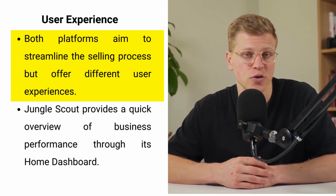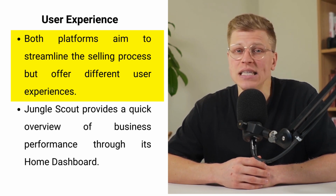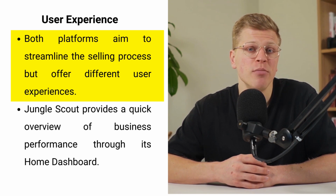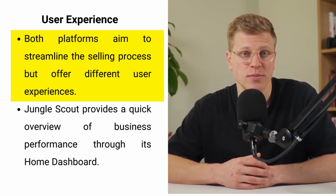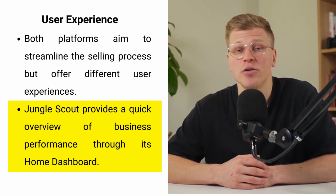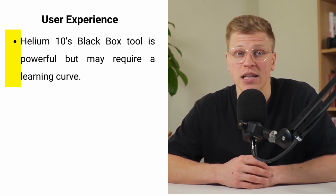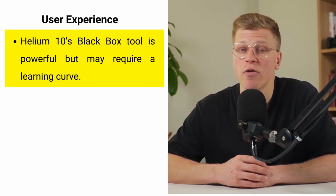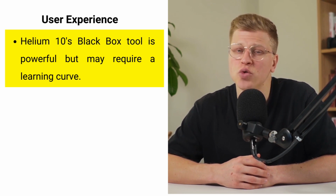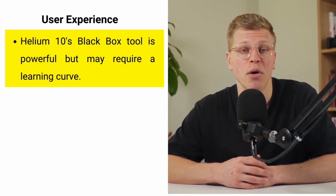insights and time-saving tools. When it comes to using Jungle Scout or Helium 10, how easy and enjoyable they are to use is really important. Each platform is designed to make the selling process smoother. Jungle Scout's home dashboard immediately shows sellers how their business is doing, making it easier to understand lots of data quickly. Helium 10's Black Box tool is great for finding products to sell, but it might take a bit of time to get used to it. This tool is advanced and can do a lot, but you need to know how to use it to get the most out of it.